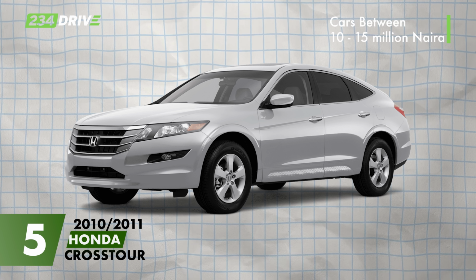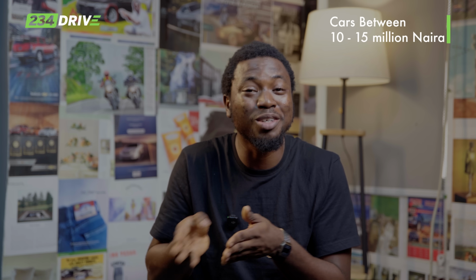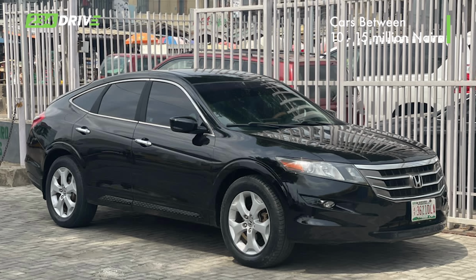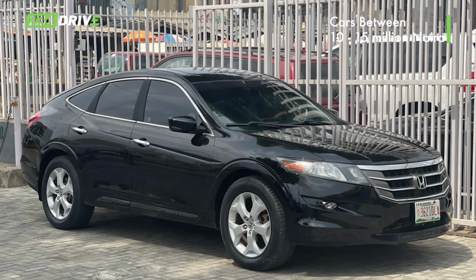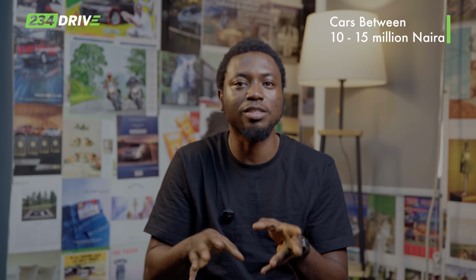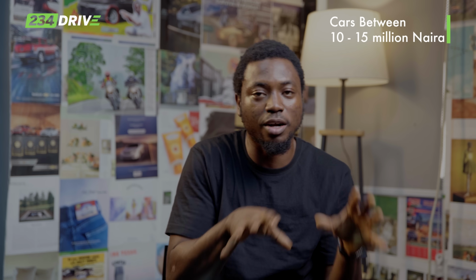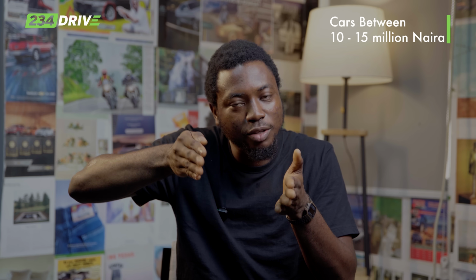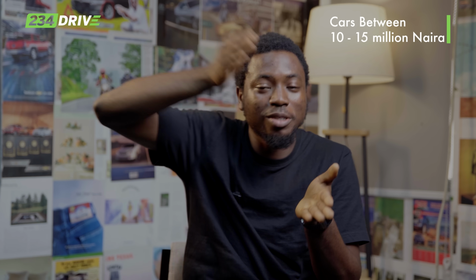A lot of people don't know this. The Honda Crosstour is not the full name of this car. It is actually the Honda Accord Crosstour, because this is a crossover between the Accord and an SUV. So this is not a sedan, this is a crossover. It is not a complete SUV, it is not the Accord sedan. So this is the Crosstour. That's where the name comes from, Crosstour. So they are crossing from the Accord to something that looks like the SUV.